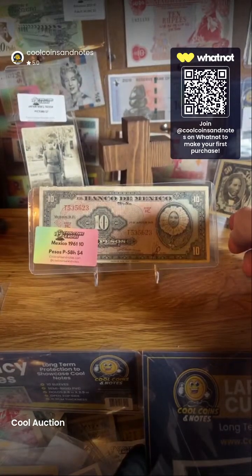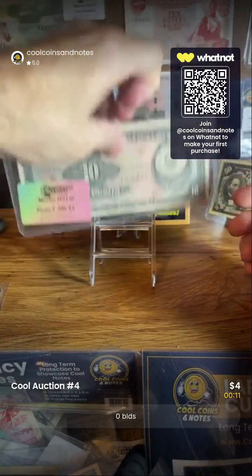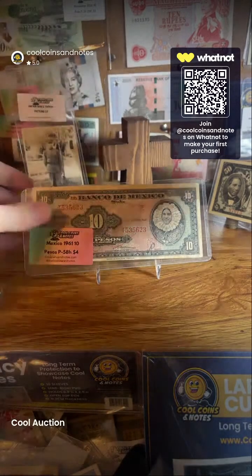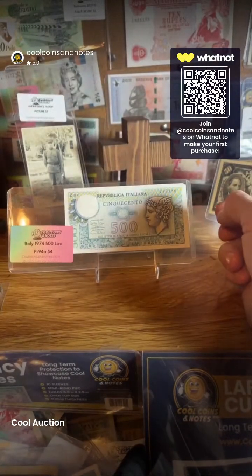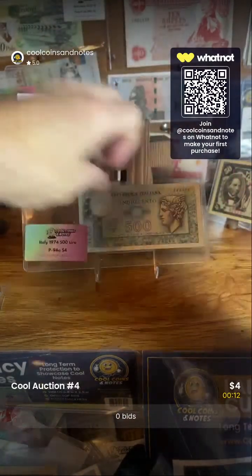Got Mexico, 1961, 10 pesos. American Banknote Company note. Italy, 500 lire, 1974. Nice example of that note.